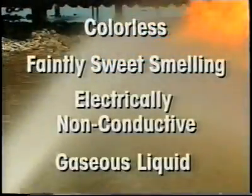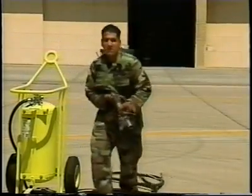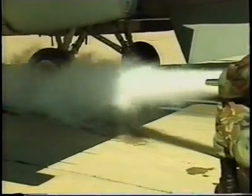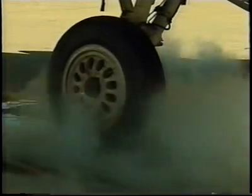It is a colorless, faintly sweet-smelling, electrically non-conductive gaseous liquid. The discharge stream has a range of approximately 30 feet. This allows the operator to stay a safe distance away from the fire. Halon is a liquefied gas, and the discharge allows the agent to flow around obstructions to reach the fire.